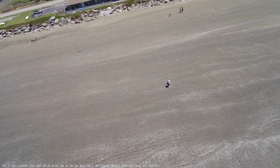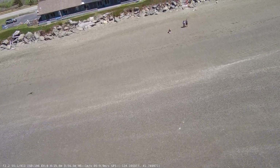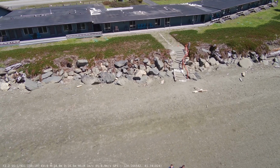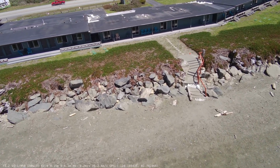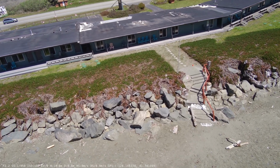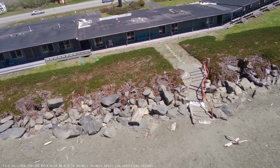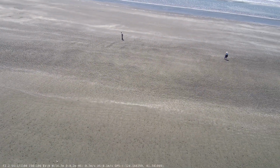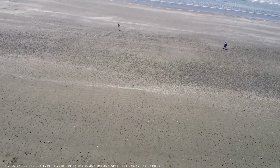here you can see myself, my sister sitting down, and my brother. And there's the motel that we stayed at. The best thing about the motel is it's right on the beach. And again, I'm not controlling the drone. It's doing it by itself. Return to home.